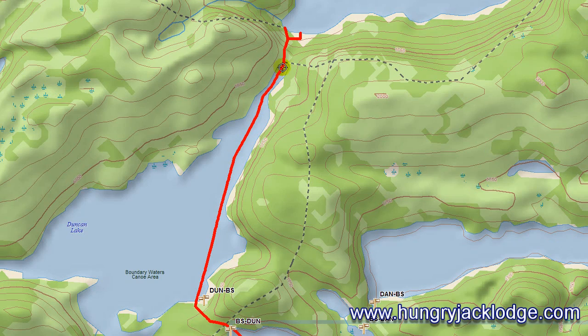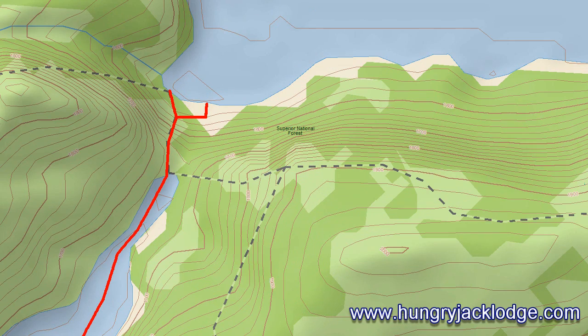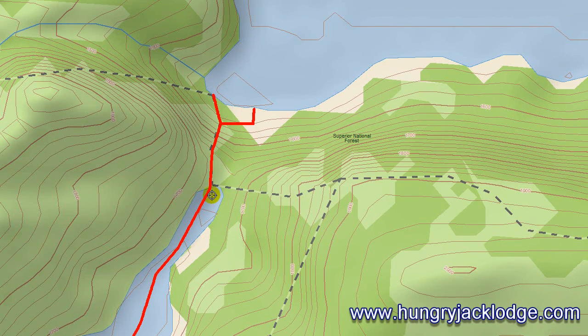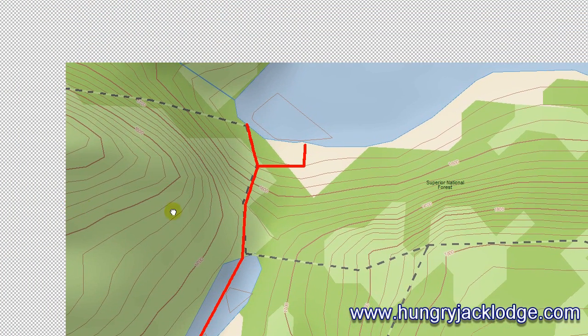You're going to come up to this far corner right at the very tip. As you go up that little finger, it's going to get narrower and shallower. Once you get to the end, a little bit to the left, you'll find kind of a flatter, muddy spot. Get out at that flat, muddy spot. Pull your canoe off to the side unless you plan on portaging into Rose. I don't recommend portaging into Rose Lake unless you're in pretty good shape. It's not hard to get down to Rose, but it is a little bit difficult coming back up.